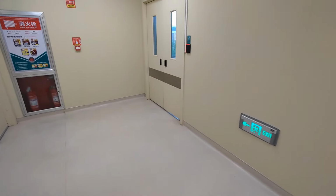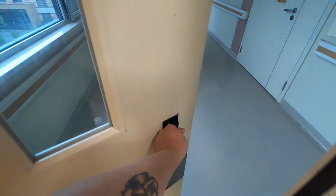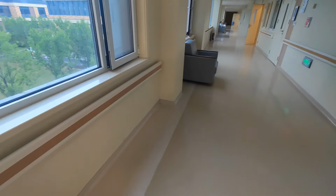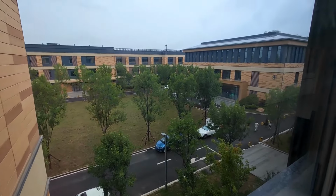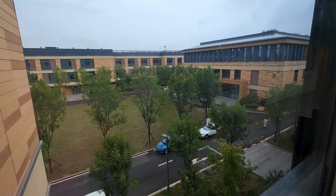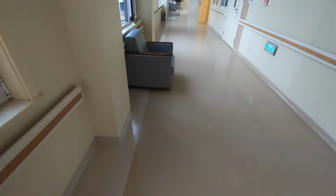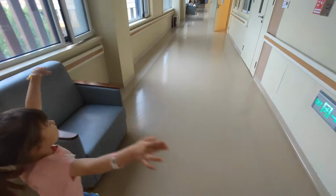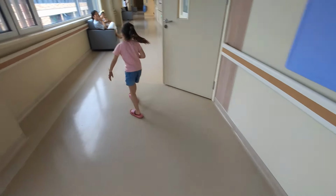Let's see if we can open this door. I don't think we can. We can. Wow. Come, Zaleka. Check how beautiful it is outside. It's really a beautiful hospital. Green, very new. Come, let's go to your room. And you have these couches to sit here. And that sound you hear is obviously the shoes I just bought. What is this? You don't know?